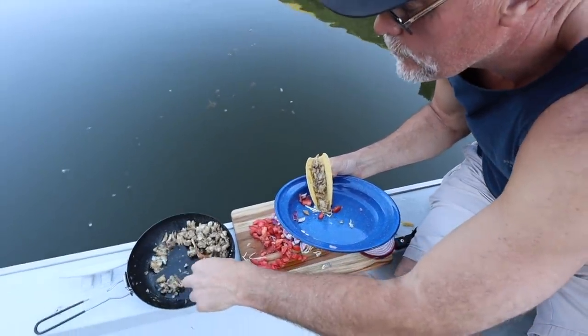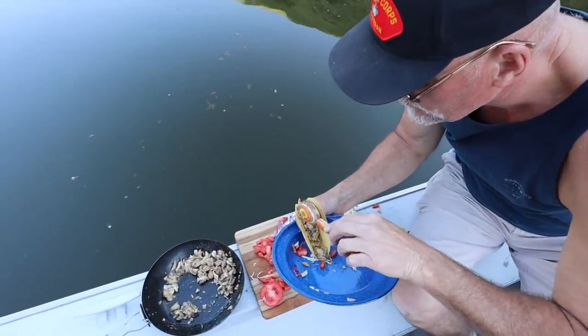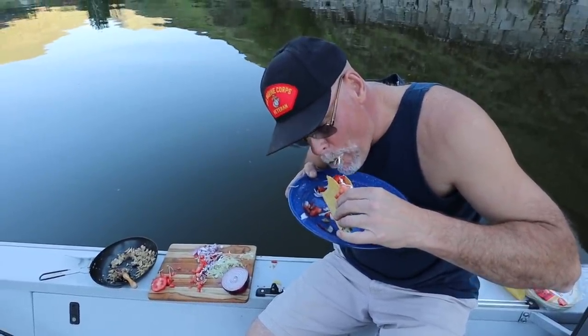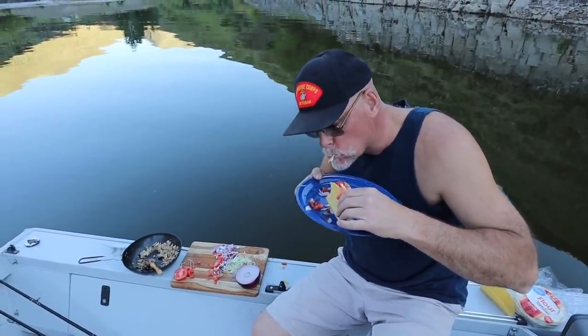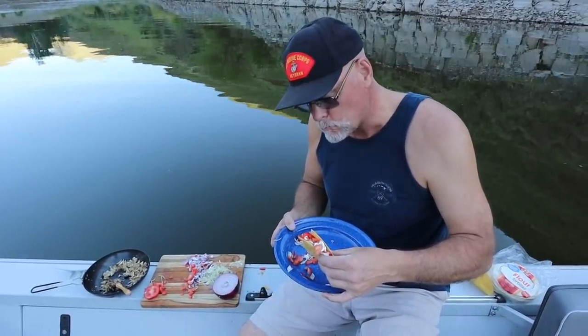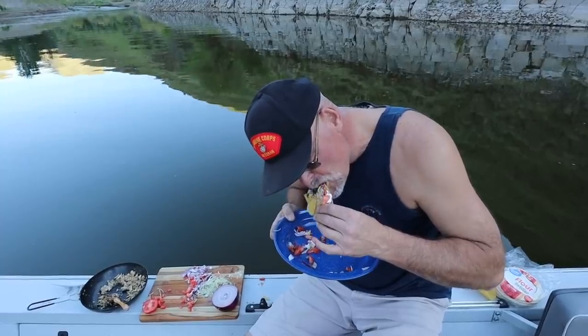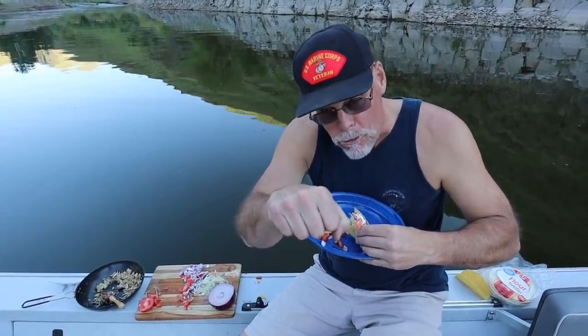Got the old man loading his taco up. Pop supplied the crappie. Oh my word, this is why we come out here. Mm. Nice. Yeah, boom. Boom.